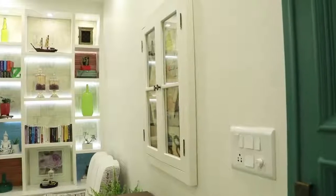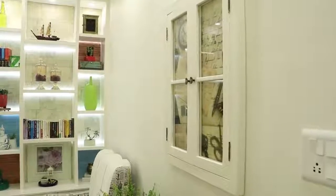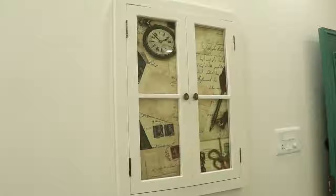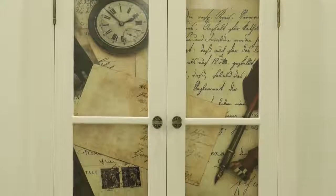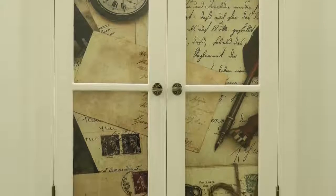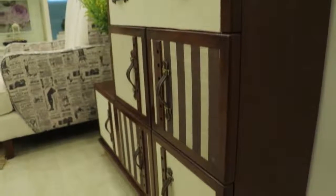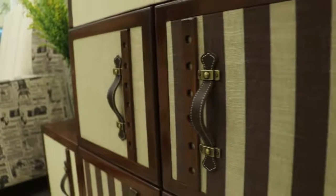This property had no windows, apart from the one which actually looks onto the internal corridor. So just to give it that look, we went ahead with this fake window concept. It's got a wallpaper printed inside, which again has a very, very old English look. And along with that, we've got something like a console carrying the same linen shutter theme forward that you see in the seating and the shoe area as well.